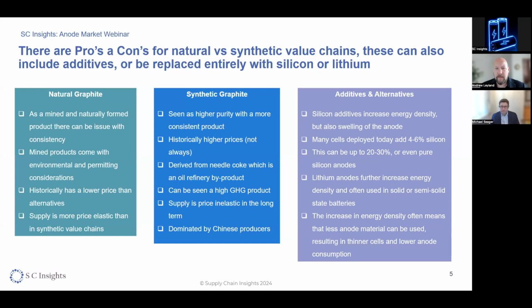And generally, you'll probably be aware that as we move forward and as technology develops, what we want to do is increase the energy density in the cell, both on a volumetric and gravimetric basis. One of the easier ways to do that is a silicon additive in the anode. A lot of the cells deployed today will have 4 or 6% silicon additive in there, going up to 20 or 30%. And indeed, there are companies out there who are moving forward with the deployment of pure silicon anodes as well. And then potentially we've got the lithium anodes, which you may be familiar with from solid state or semi-solid state batteries.